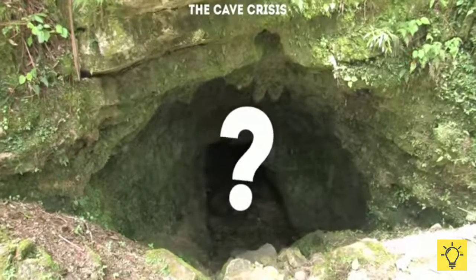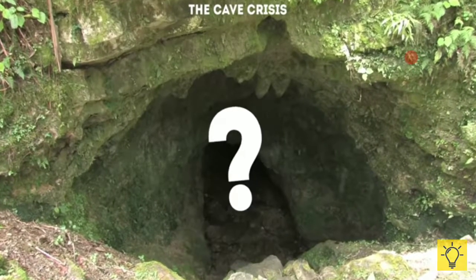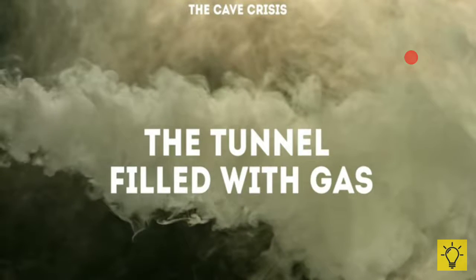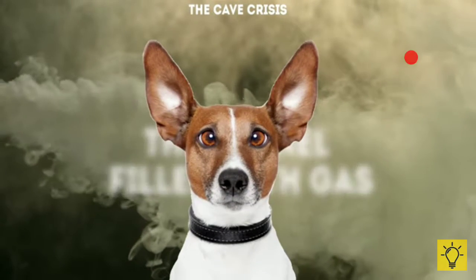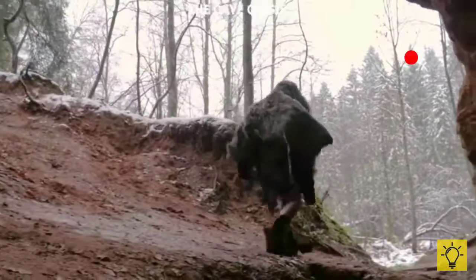Well, in fact, all the passages will lead to your untimely demise. All but one, the tunnel filled with gas. How so? You had to be very attentive to notice that the gas kills only animals. You aren't an animal, are you?